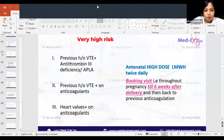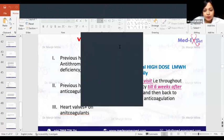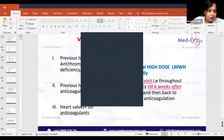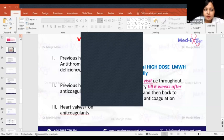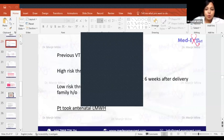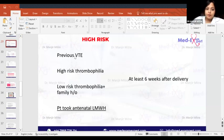Something else in the chat box: Ma'am, I'm confused whether when to give LMWH for 10 days or for 6 weeks. We will be looking at the postnatal prophylaxis charts for that. Antenatal is very clear: we start from the booking visit or from 28 weeks. Postnatally, we continue till 6 weeks if she had a previous VTE, high risk thrombophilia, low risk thrombophilia and family history, or antenatal LMWH.